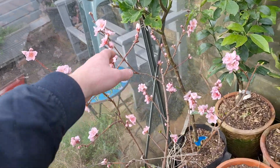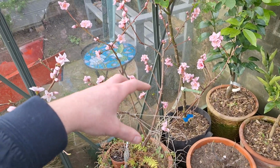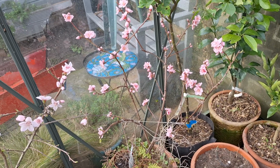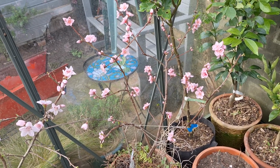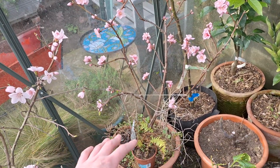But I am going to be moving this outside actually. Once spring is properly here, I'll be moving this outside because it will do fine outside. In the summer, it's just the winter wet that they don't like. So yeah, and it'll free up a bit more space as well.